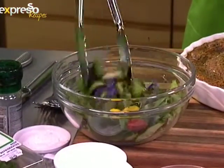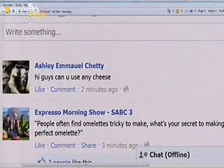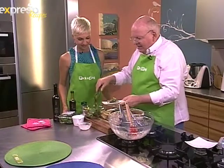Now, Ashley's posted something on our Facebook page asking, can you use any cheese for an omelette? Yes, you can. Absolutely. You can use Gouda. You can use anything. Cheddar. Yeah, absolutely. And we made a little salad here.